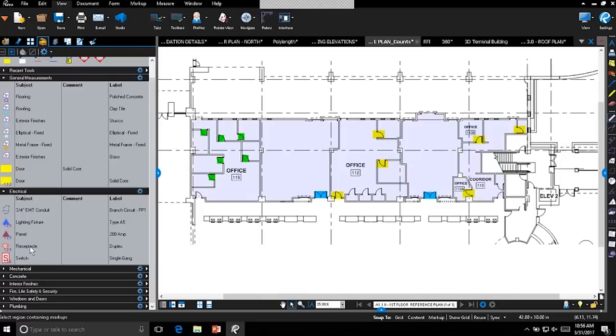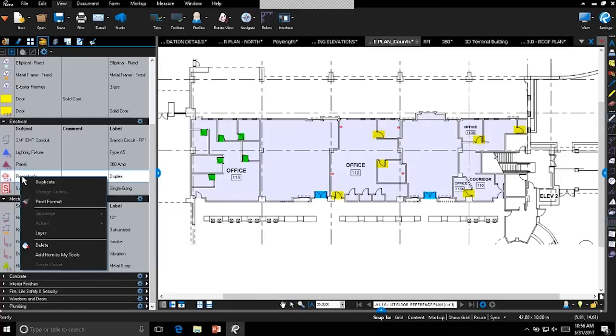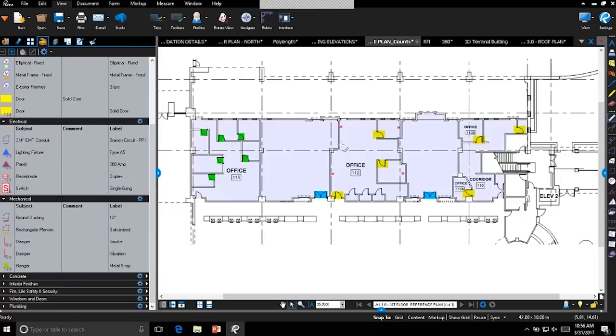And if I want to start laying out my duplex receptacles, I can start using the Count tool. Notice it's a custom count symbol that shows me a symbol that looks like a receptacle. I also have it for switches. If you're doing mechanical layouts, you can lay out your smoke detectors, your dampers, etc. All of that is inside that tool chest there. So again, just keep in mind, first add it to your tool chest, right-click and say Create Count.